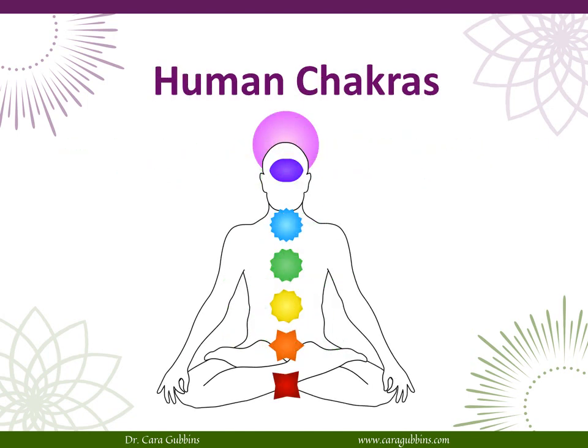A lot of people are familiar with human chakras, and this graphic illustrates the 7 main chakras in the human. They correspond to these colors because the energy in these centers vibrates at a different frequency at each one, so the color shows up a little bit different. Starting at the bottom, you move up from red through the colors of the rainbow, from the root chakra at red to the crown chakra at violet.